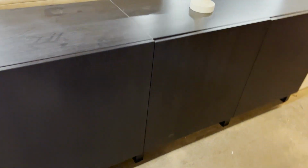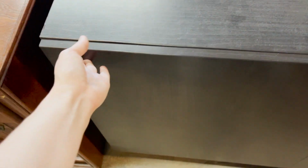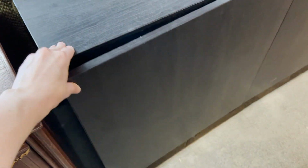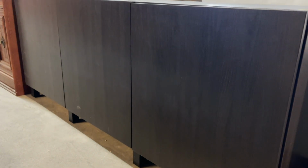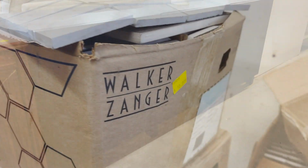I know an IKEA piece when I see one. This is the Besta unit, and it's in perfect condition, has little push to open doors, and this is the perfect little piece to use as a sideboard or a console table, a buffet, a media unit. It's just the perfect piece, and they have it priced for $60 here.